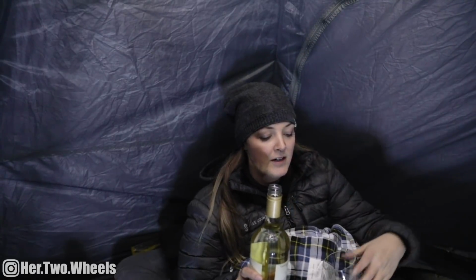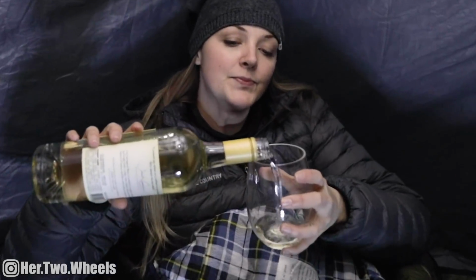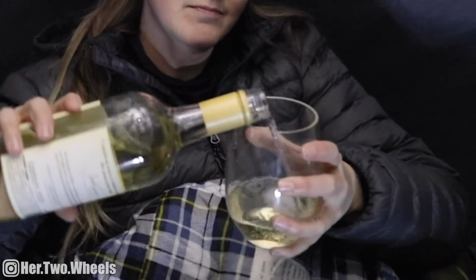This is probably a bad idea because the last thing you want to have to do in the middle of the night in freezing temperatures is pee. But we want to stay warm.